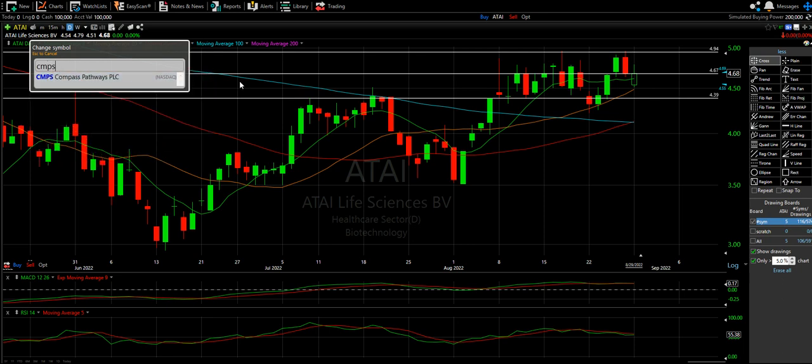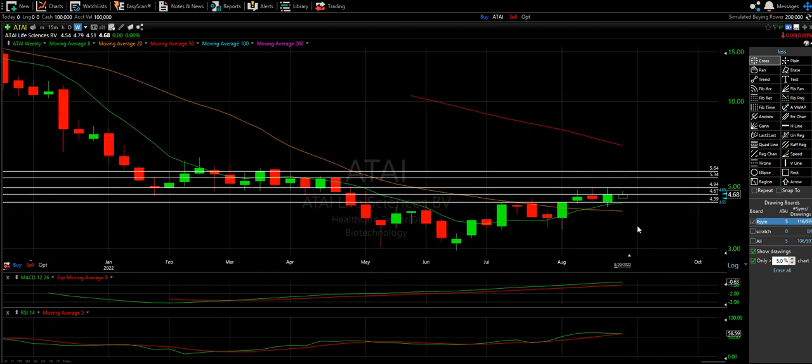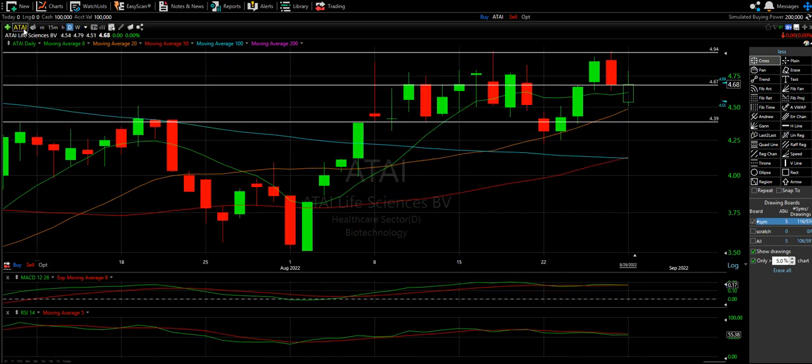CMPS. So this is, oh, sorry. Let me look at the weekly real quick. Yeah, no, really same. Look, needs to break this line. I think 1 week, 2 weeks, almost 3 weeks of testing. This thing needs to break it, or it just needs to give up and go down. So watch for the break of that line.